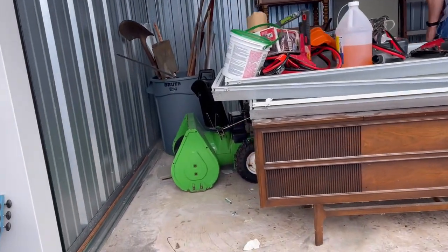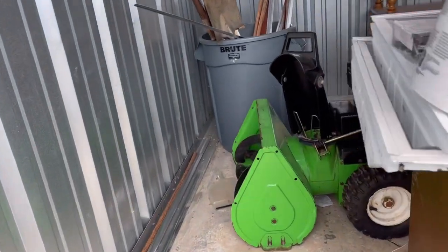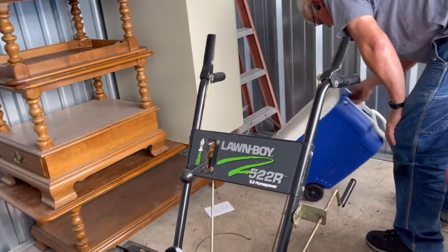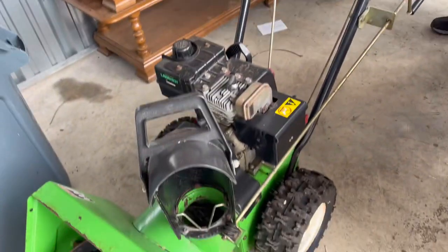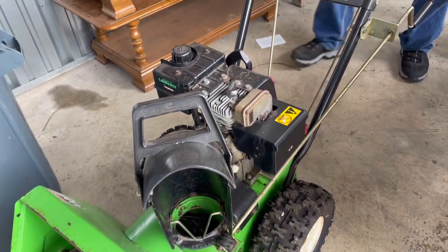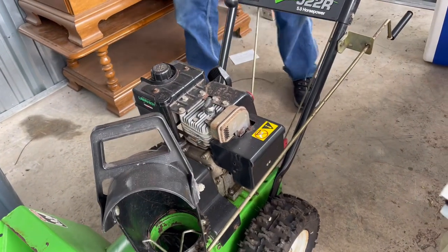What is that? Snowblower. What kind is it? Tell me about it. Lawnmower. Is that a good brand? I know their mowers are. Do you think it has compression? I don't know. I'll try it again. Well, what you waiting for?